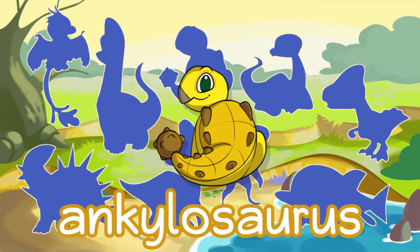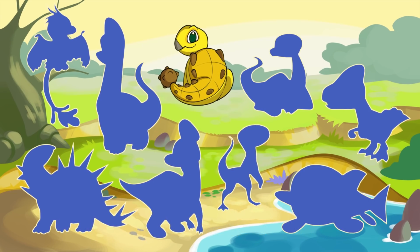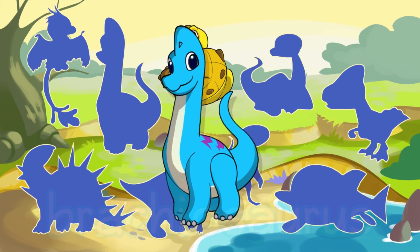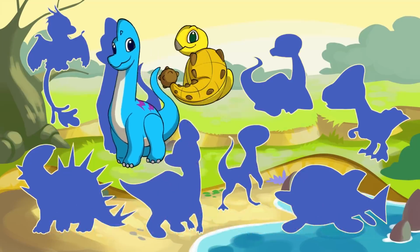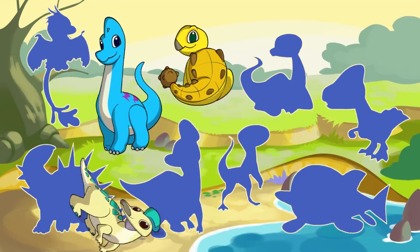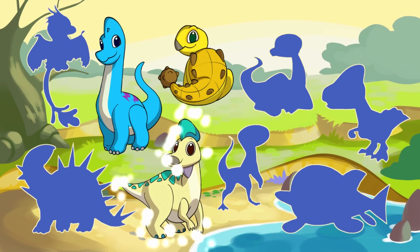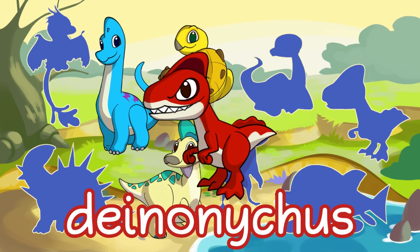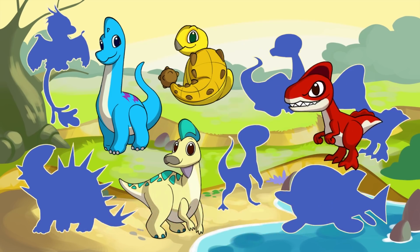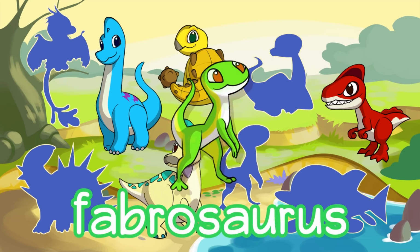It's a baby ankylosaurus. Look, a baby Brachiosaurus. A baby Corythosaurus. A baby Deinonychus. A baby Febrosaurus.